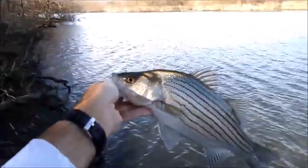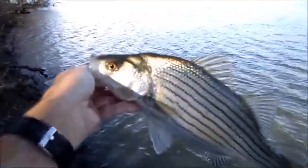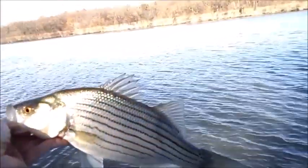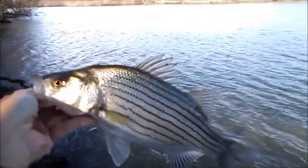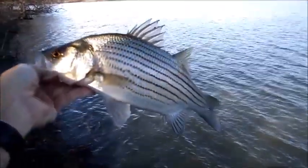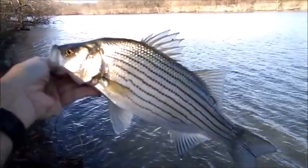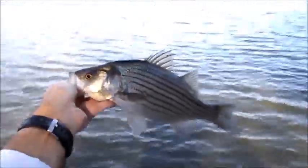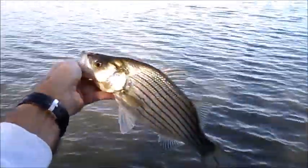Alright, I had just a little tiny bit of time today. I got to go to a meeting, but I had just a few minutes to run over here and try my spot again. Look at that beauty. Nice wiper. Get a weight on it, put it back. Alright, that bad boy's 2.02 pounds.